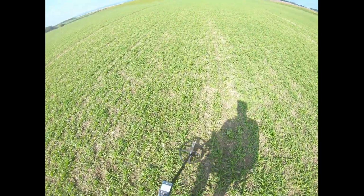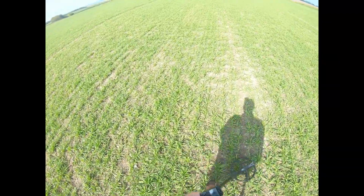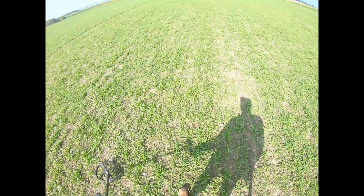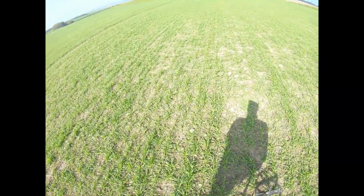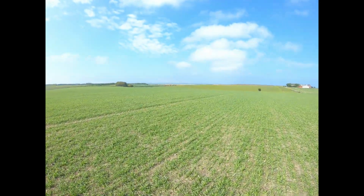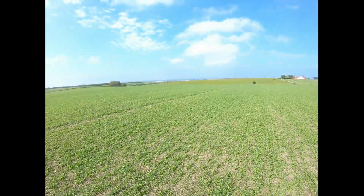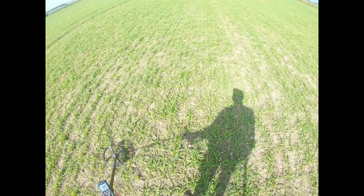It's very nice weather today, actually. It's about 20 degrees and the sun is up, almost no wind. Couldn't be better for a detecting hunt. And I got a pretty good view too. I'm pretty close to the water, about, I don't know, maybe 3 kilometers. So right down there. So it's a pretty nice day for a hunt.